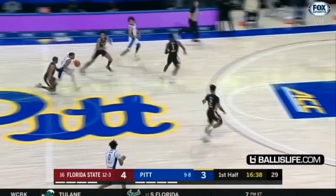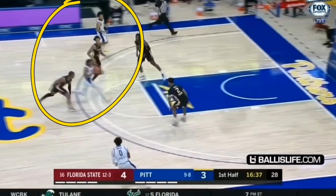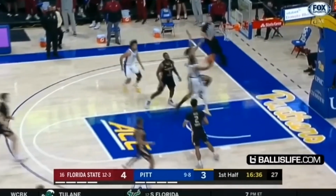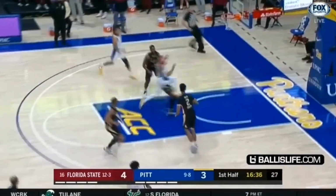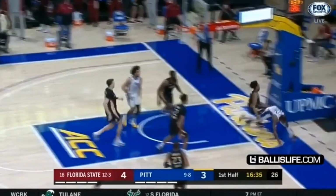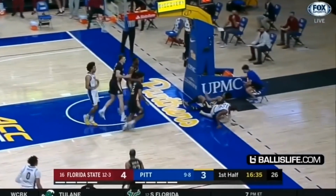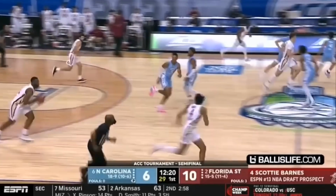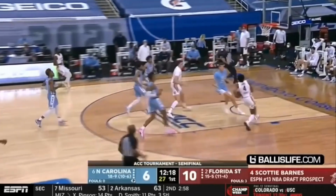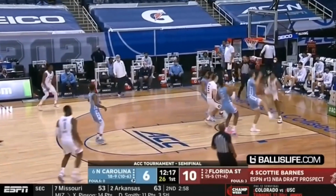And then check out this amazing transition defense. He's able to block that shot while in stride, able to control his body so that he does not create a foul after the shot block. That is amazing. Another reason why I think Scottie Barnes could be another OG Anunoby is his ability to jump. Check out how much air he gets on that dunk.